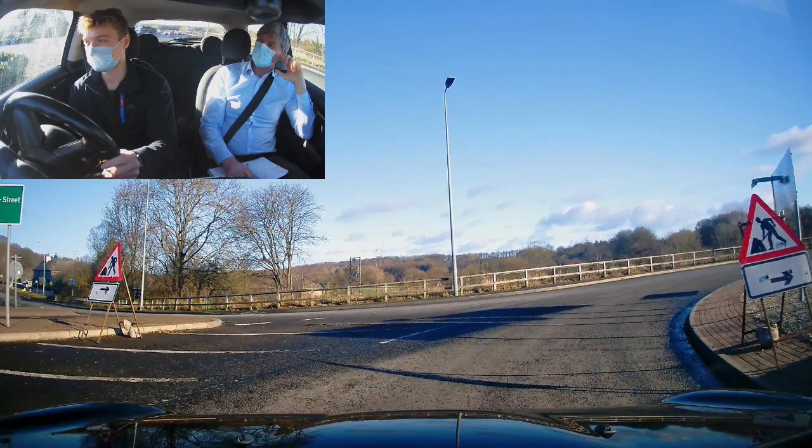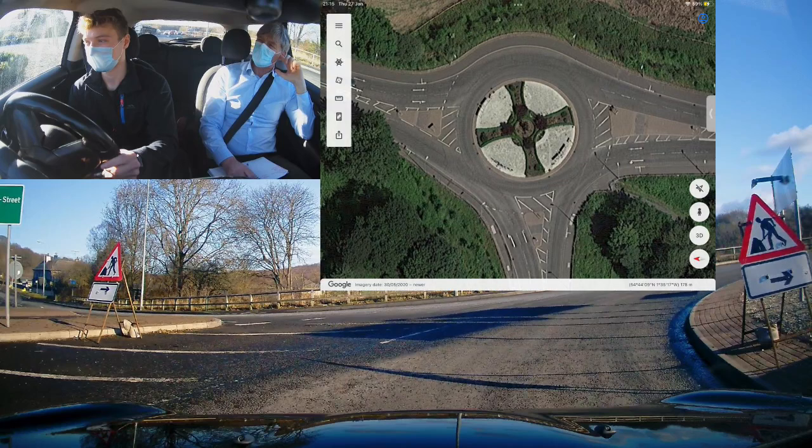Minor fault number 5, Jack. It's the timing of your mirror and signal when leaving the roundabout. If you look at the roundabout, you've only got left and right at the roundabout. So as soon as you get level with that first one, you should be looking in the mirror. If it's safe, which it should be, signalling, drift over to the left lane. What you do is you keep going round in the right lane.